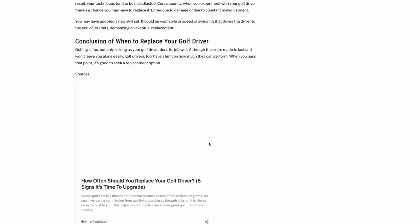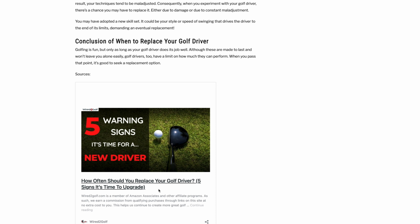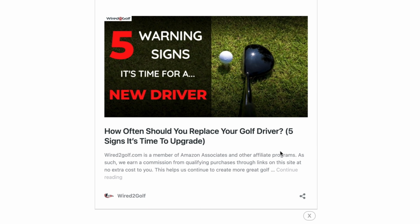Okay, now in this article, there's another issue that I think is holding you back. And that is here at the bottom. Here you've got this sources section, and I've seen this in a few of your blog posts, where you're essentially giving credit to the people whose articles you took some of your information from. Here's the problem. First of all, that's pretty prominent. If I get to this part in the article, I see sources, and I'm like, wait, this article, "How often should you replace your driver? 5 signs it's time to upgrade?"